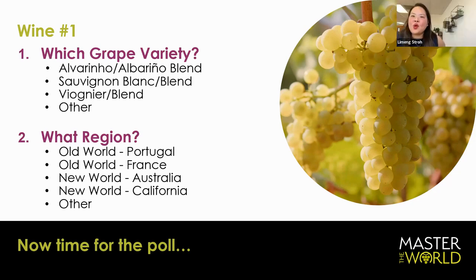So, Maddie, we have 39% on Albariño. We have a lot for Sauvignon Blanc. My bad for eliminating it theoretically, but you're telling me it's aromatic enough, and you're getting Sauvignon Blanc tags clearly for that many of you to have voted for it. So thank you for writing my vote. And a respectable vote for Viognier.